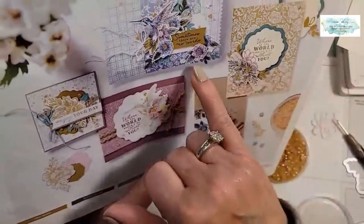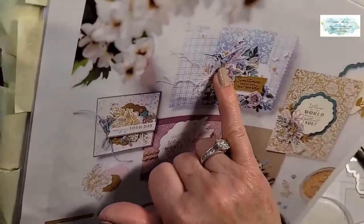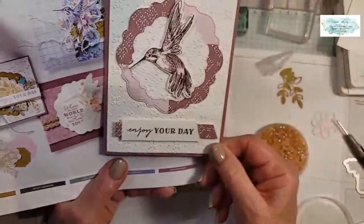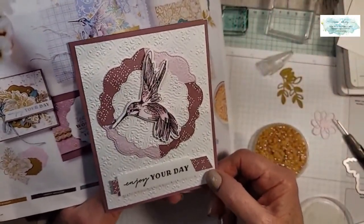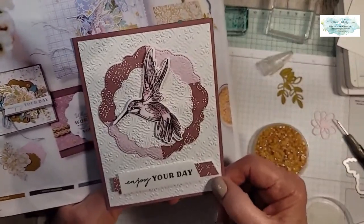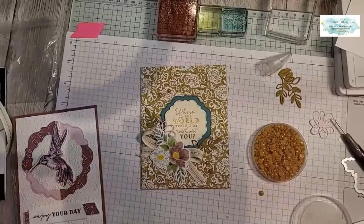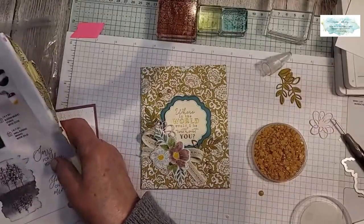But look at the colors in here. It's so pretty. And look at that. That hummingbird is really sweet. I'll pull in this other card again so you can see it. Isn't that pretty? Hi, Lena. Yeah, it's a very romantic kind of a set, I think.